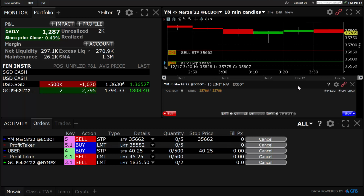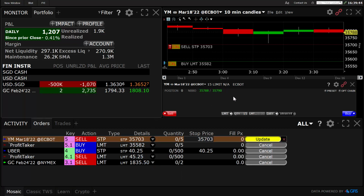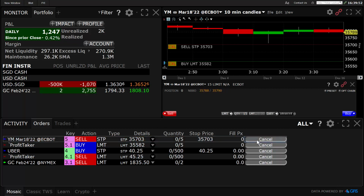Okay, I've been waiting for a code 7 trade to go through, and now it looks like we're going to get a code 6 trade to go short. So I'm going to readjust the entry price. Sell stop will be placed at 35,000. Instead of 662, we're going to get in earlier at 703 on a code 6. Okay. Sell stop has been adjusted now.